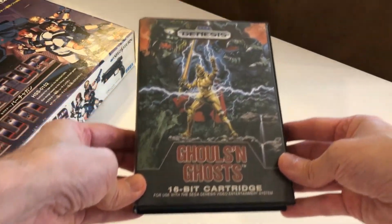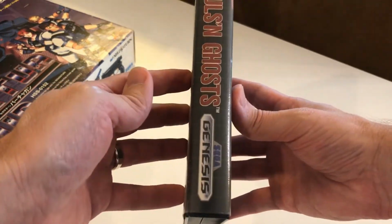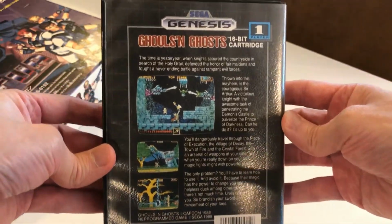And while I was there, I picked up a really nice looking copy of Ghouls and Ghosts on the Genesis, one of my favorite games on the Genesis. I think I got both of these together for like 80 or 90 bucks. I can't remember exactly, but it was a pretty good deal for both of them together.